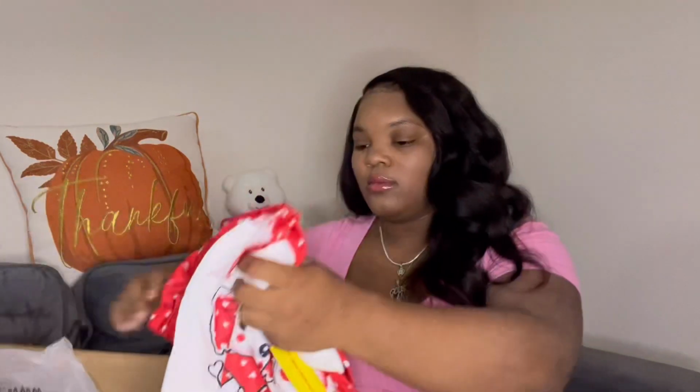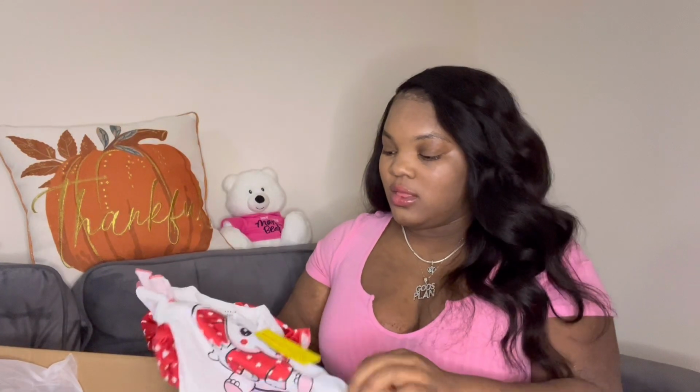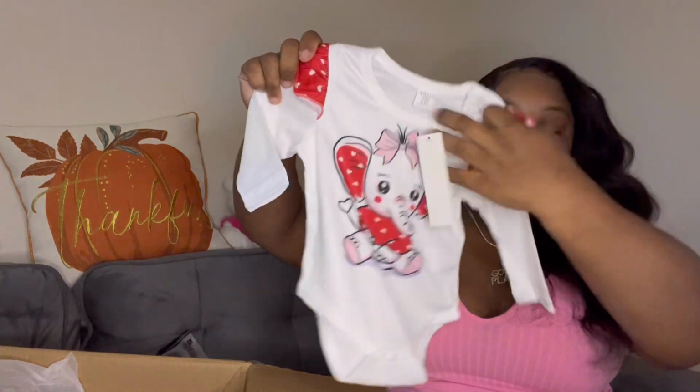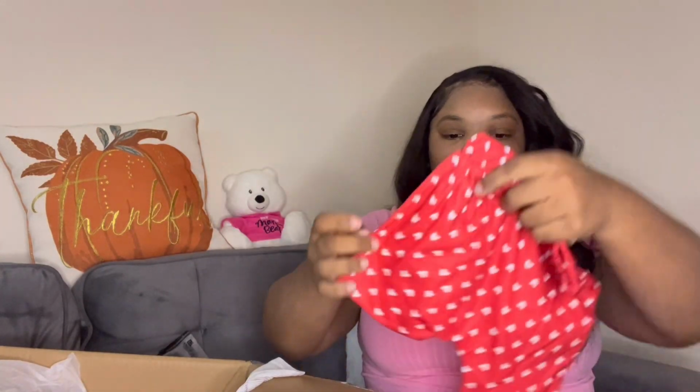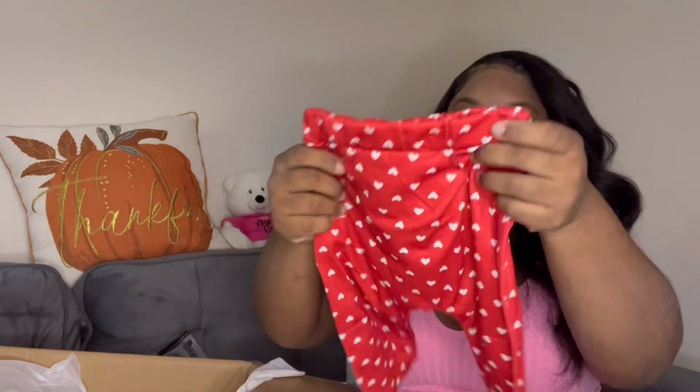And then, some more Shein Kids. Okay. This a little headband. Oh, this is so freaking cute. Look at the elephant, y'all, with the ruffles on the sleeves, yes. And I'm loving the red and pink. And these are the pants, y'all. Just some red pants with some hearts on them. Y'all, I'm loving that. Oh, yes.